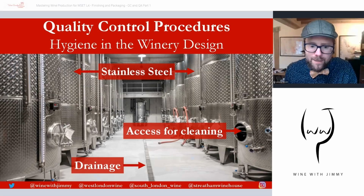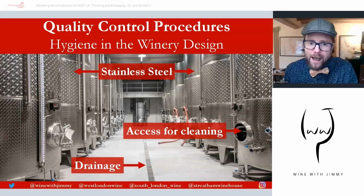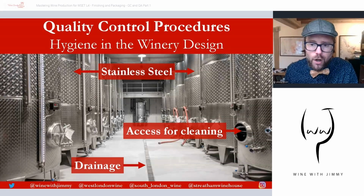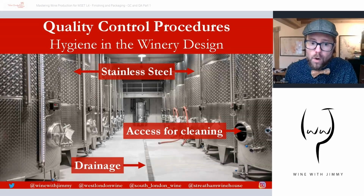So hygiene in the winery to begin with. Virtually all modern wineries regard hygiene as a very high priority. It's something I think that is very much important in human nature, and it is also therefore important in what we do here in the production of wine. High standards of hygiene give the winemaker the maximum chance of producing sound quality wine and avoiding, of course, contamination from organisms that could cause spoilage within the wine.